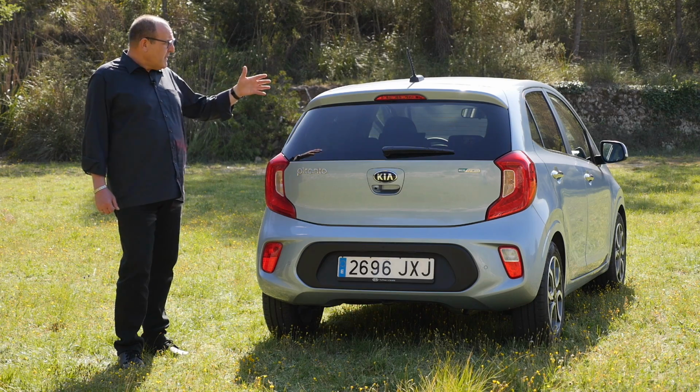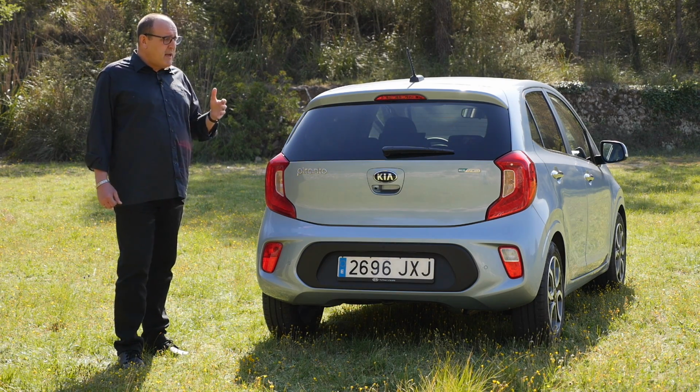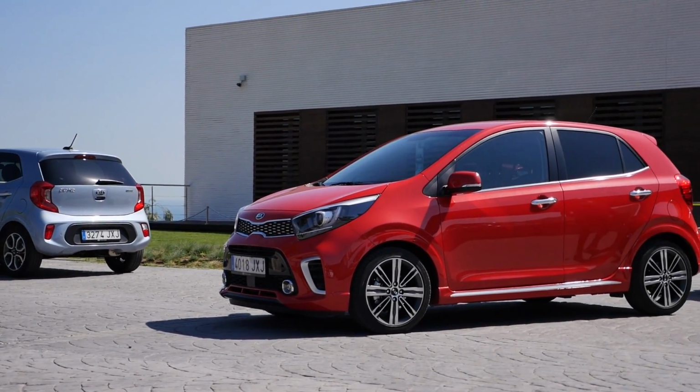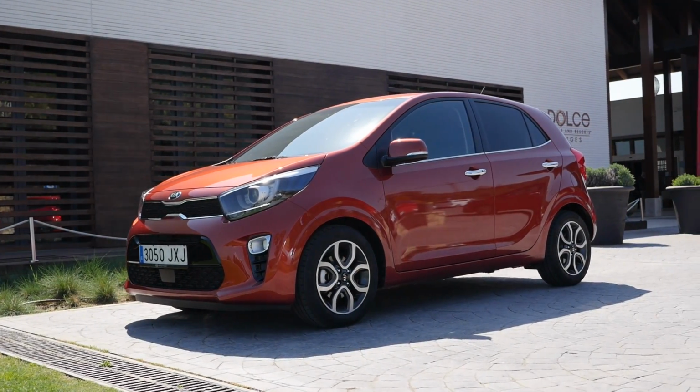A word to the color. This is celestial blue, but Kia has developed a lot of nice colors. I've seen a red car or an orange car, really beautiful colors with the new Kia Picanto.